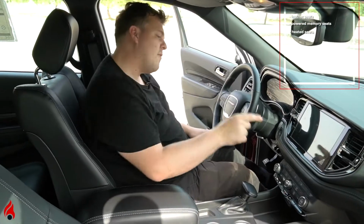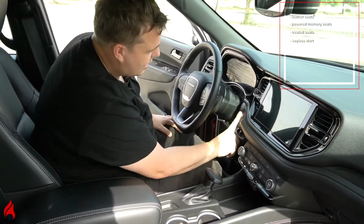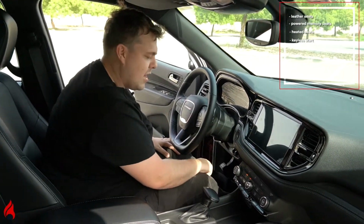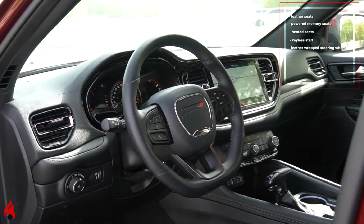So why don't we check out some features while we're in front here. Let's see, it is a keyless start. There's no traditional key down here, so I keep the key in my pocket and I start the engine. In terms of features, we have a leather-wrapped steering wheel here with paddle shifters.